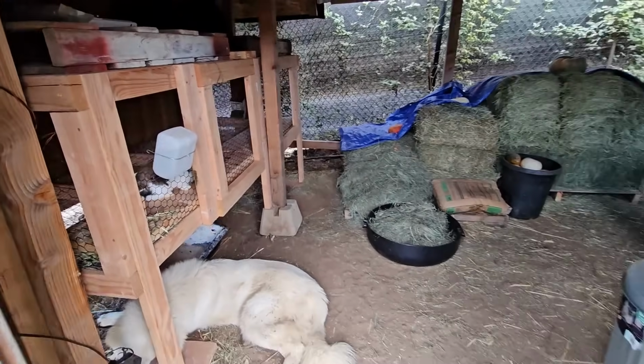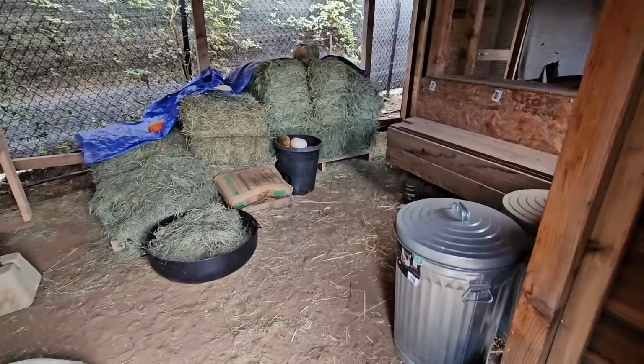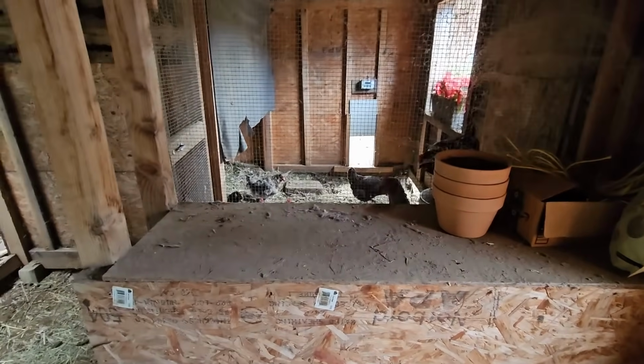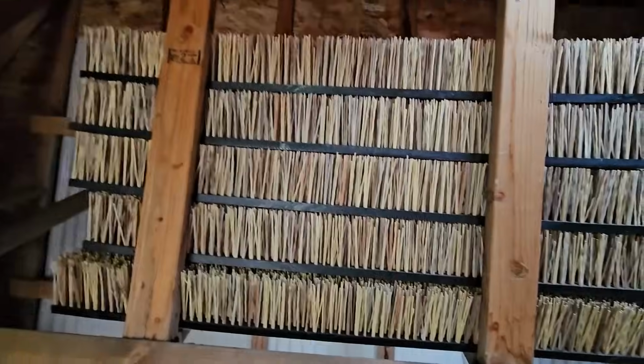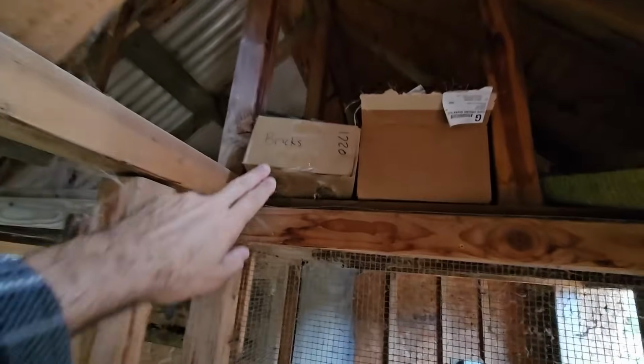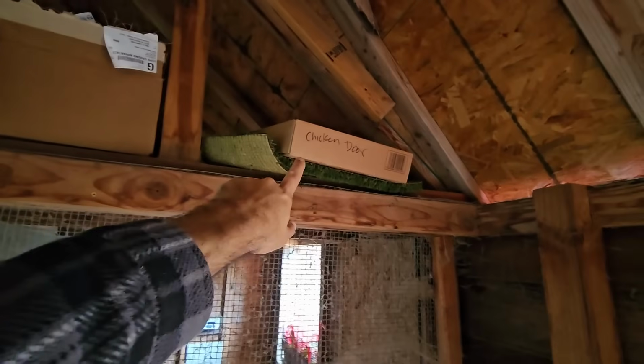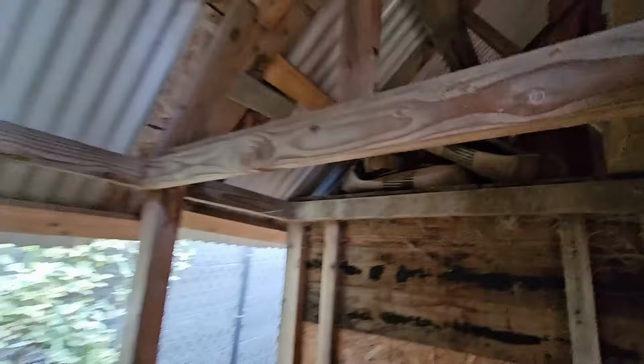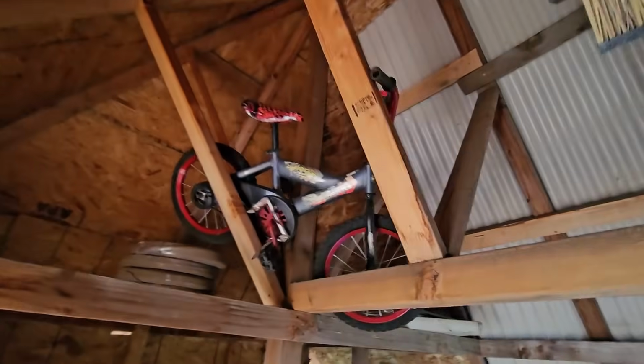So I also wanted to show you that I cleaned out the cottage. It's all cleaned up inside. There's a clear path to walk wherever you need. I've got the hay stacked here. I don't have this covered with junk like I did before. Using the rafters for storage. Here's some extra thatch. The bricks for the chimney, extra ones of those. Another chicken door. It's a new chicken door I'm going to install to replace that one. Some more extra thatch up there. Noah's old Lightning McQueen bike, which I know we don't need, but I just can't bear the thought of getting rid of it. I'm such a sentimental softie.